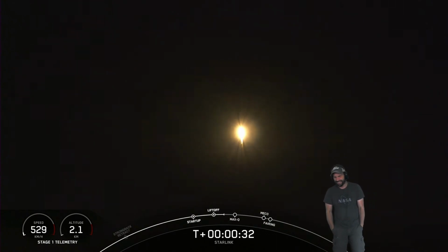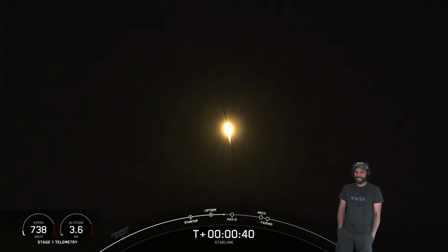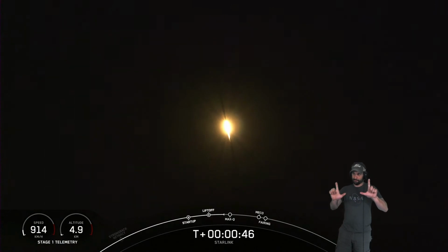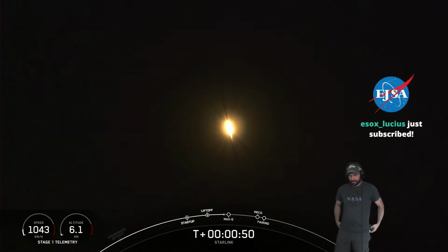At T-plus 30 seconds, Falcon 9 has successfully lifted off from Slick 4 East from California's Vandenberg Space Force Base at 9:09 p.m. Pacific Time. The next major milestone coming up is Max-Q, which is when the vehicle experiences the greatest amount of external stresses as it ascends through the Earth's atmosphere. Power and telemetry nominal. We should hear that call out for Max-Q in about 20 vehicle seconds.